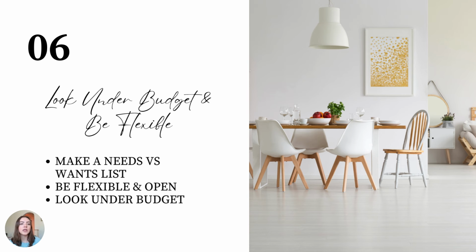Number 6, looking under your budget and being flexible. This is super important, especially in times of low inventory. So be flexible and open. Make a needs versus wants list and be prepared to adjust that needs versus wants list.